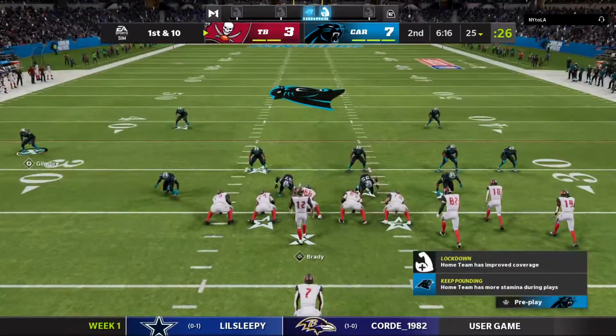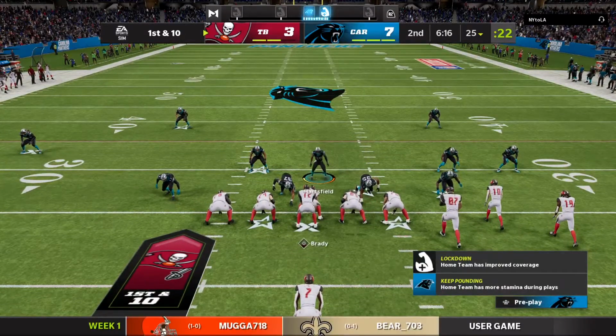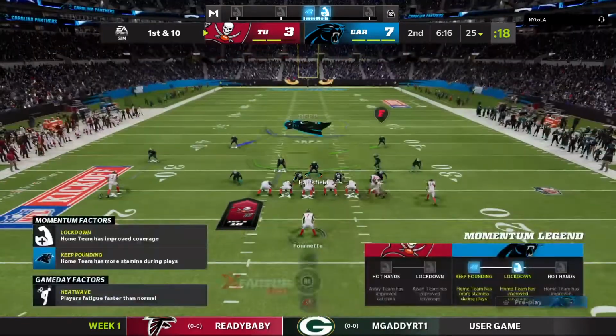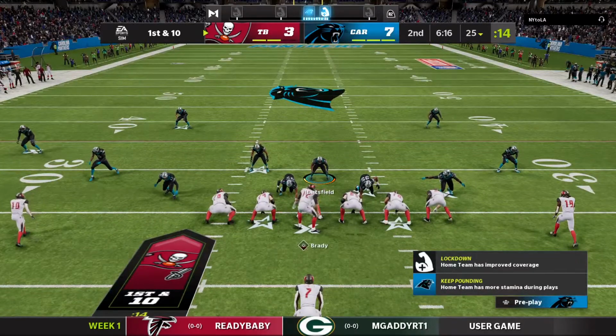The Bucs offense set to begin their next possession. And, Charles, nothing like squaring off with a division opponent, a division rival in Week 1. Do you like that they are matching up this early, or would you prefer a game like this be a few weeks down the road?